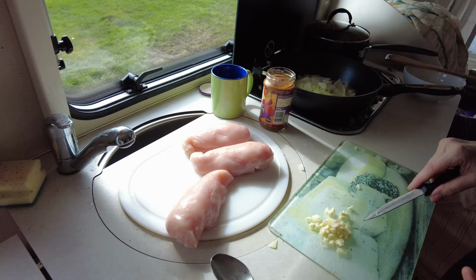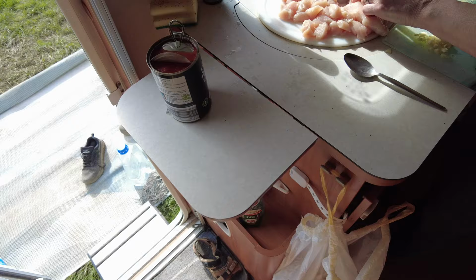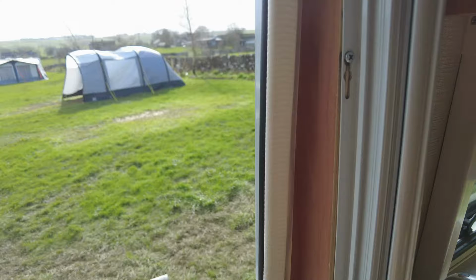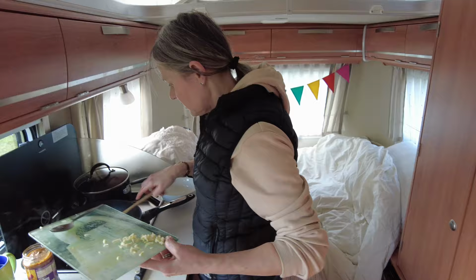I'm going to cut this chicken. I've not got the best knife in the world, but I'll do the best I can. Just cutting this chicken with a blunt knife. It's not the best. Gosh, it's blowing a gale. Anyway, Katherine's doing the chicken curry tonight.